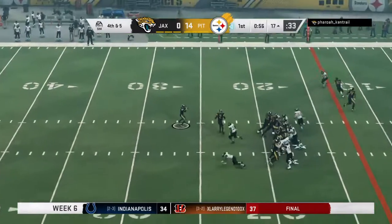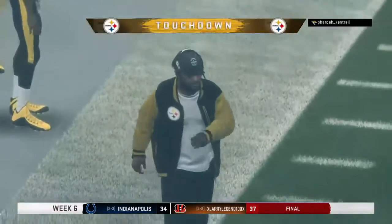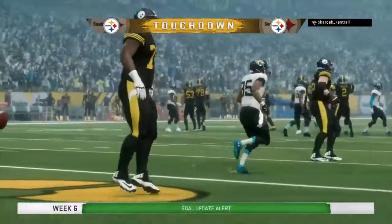Oh, they flip it to the kicker. He looks like he's going to throw it. And it's complete. They're going to get the first. And he's going to take it in for a Steeler touchdown.